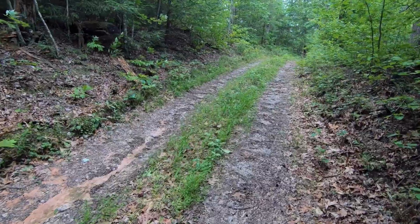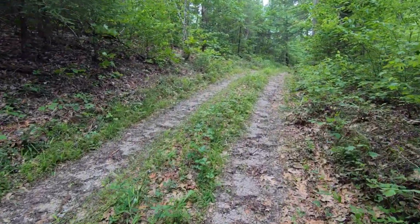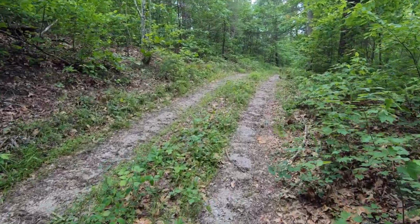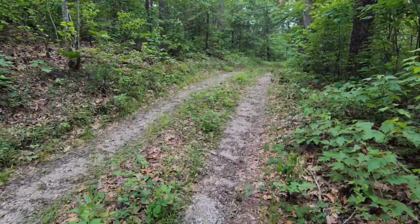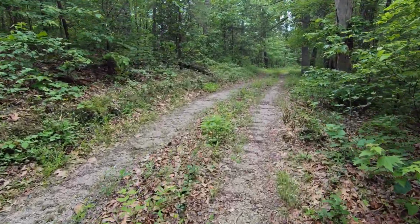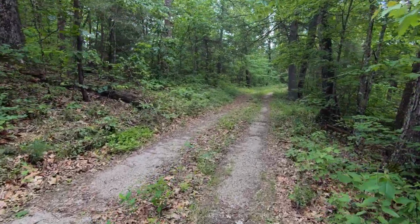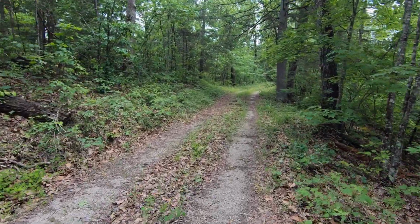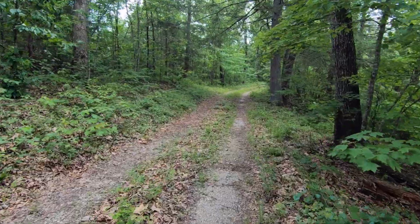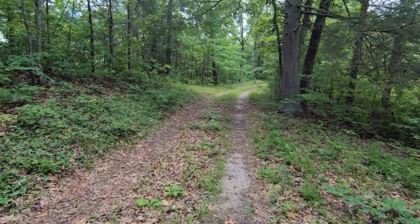Mountain folks tend to use their own language. Difficulty Creek, they pronounced it difficulty. So if you're ever hiking in that area, you're hiking in Difficulty Creek.